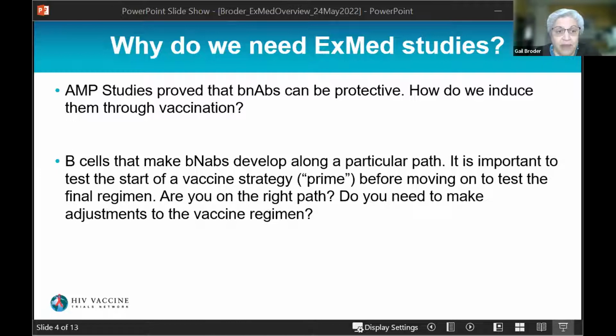And then as Robin was explaining, our B cells make these antibodies along a particular path, the germline targeting. And it's important to test the very start of the vaccine strategy, the priming, as Robin just showed us, before we move on to test the rest of the regimen or the other pieces of the regimen. We need to know if we're on the right path. And so, you know, really trying to get it right from the start is really critical.